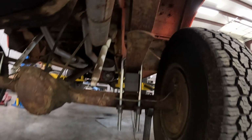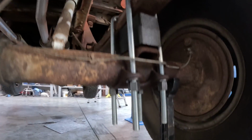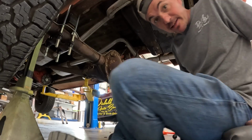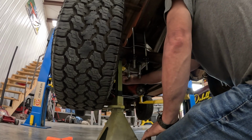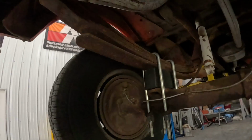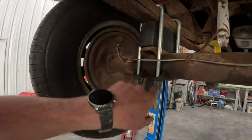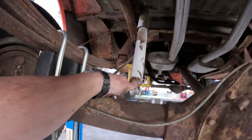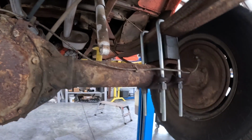All right, getting the blocks put in back here. You got plenty of U-bolt. All right, next side. All right, so I got the blocks in. All I gotta do is come in and tighten these up a little bit. And probably have to get some longer shocks. But we'll address that situation here shortly.